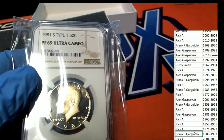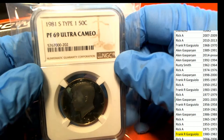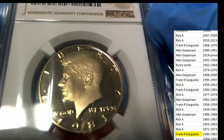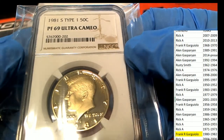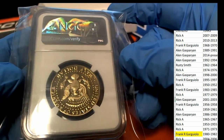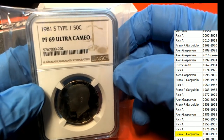It is owned by Frank. Congratulations, Frank. In the box break. What a gem that is, eh? S, it's a San Francisco Mint. John F. Kennedy, Liberty. What a beauty. Congratulations, Frank. Nice hit.